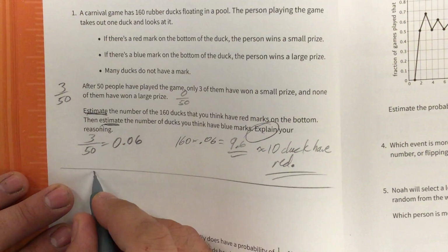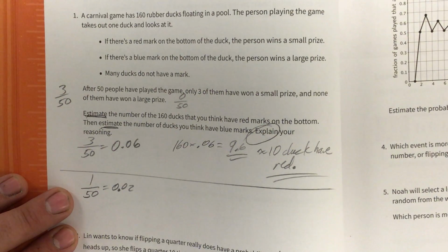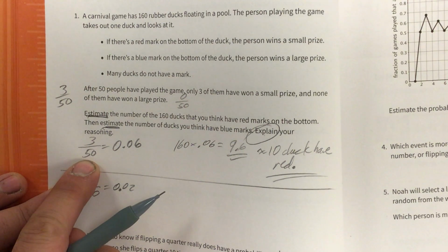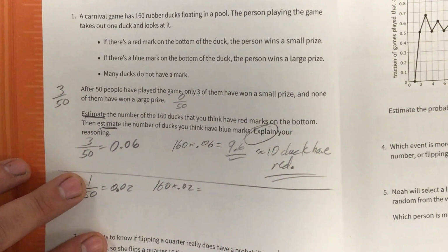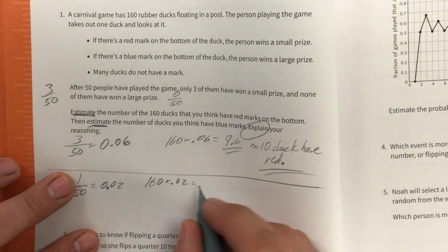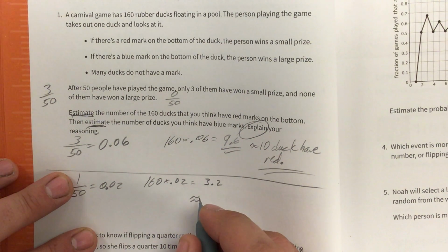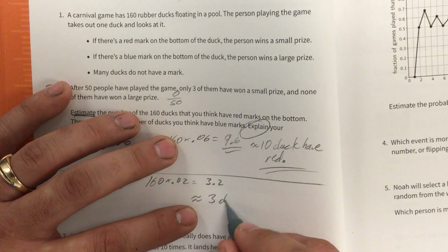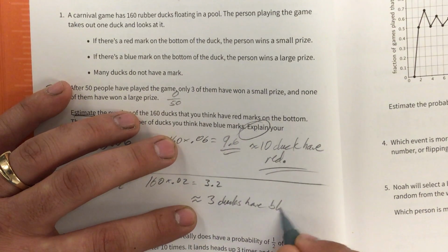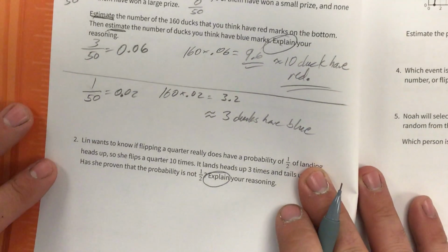Okay, well, 1 out of 50 is 2%. Probably even going to be less than that since nobody drew one. Well, let's take 160 times 2% and then come up with a number probably less than that. 3.2. So we're probably going to say 3 ducks. Could probably say 1 or 2 as well, maybe even 4. It'd be tough to say anything more than that.